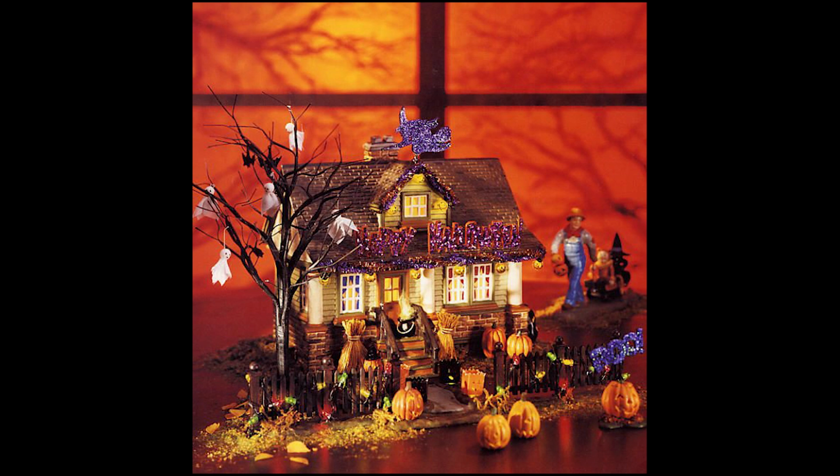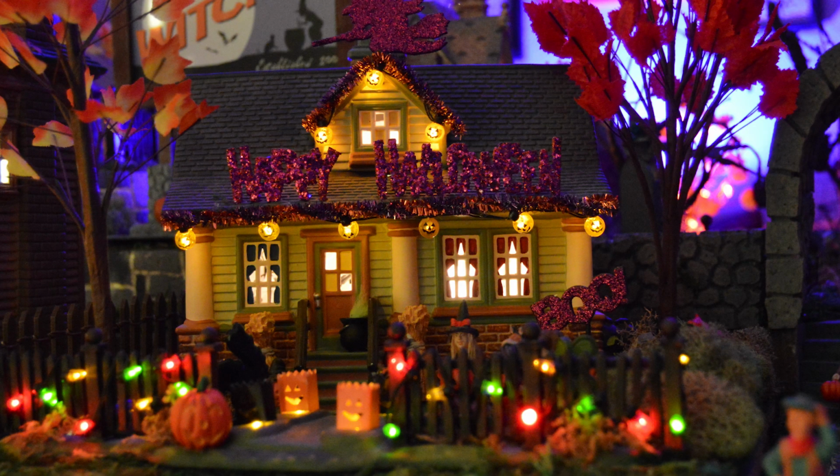I love it. The paint job is great. The whole gift set is awesome. It is a beautiful piece. I adore this. And it's a gift set, so if you wanted to start a trick-or-treat village, really you just need this one box. And it's not that hard really to get. Yes, it can be pricey, but it's not near as pricey or hard to get as some Department 56 retired buildings that are out there.